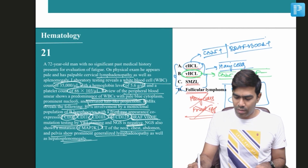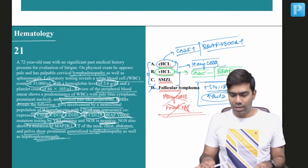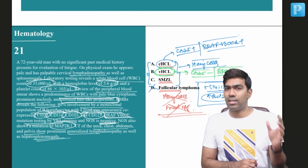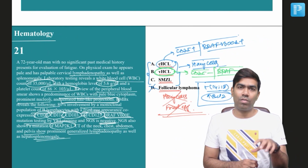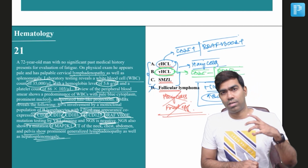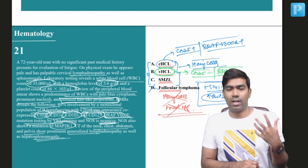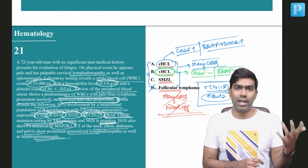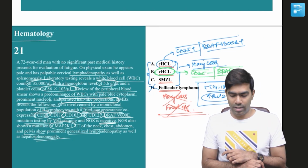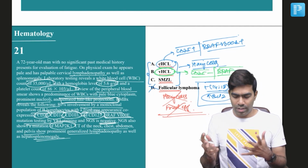BRAF negative as well. And classic hairy cell leukemia will have massive splenomegaly, but they don't have much of lymphadenopathy. But variant hairy cell leukemia can have significant amount of hepatosplenomegaly as well as lymphadenopathy. And constitutional symptoms are quite rare and you don't get that much of constitutional symptoms in classic hairy cell, whereas more of constitutional symptoms will be there in patients with variant hairy cell. So that's how you differentiate in exams at least.